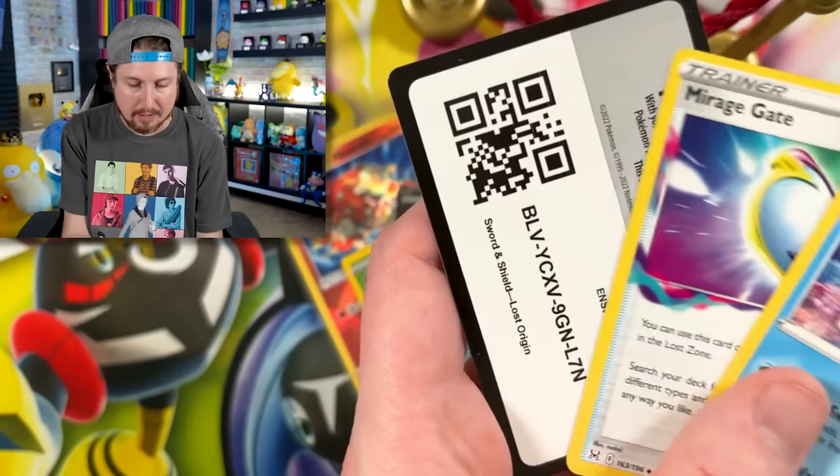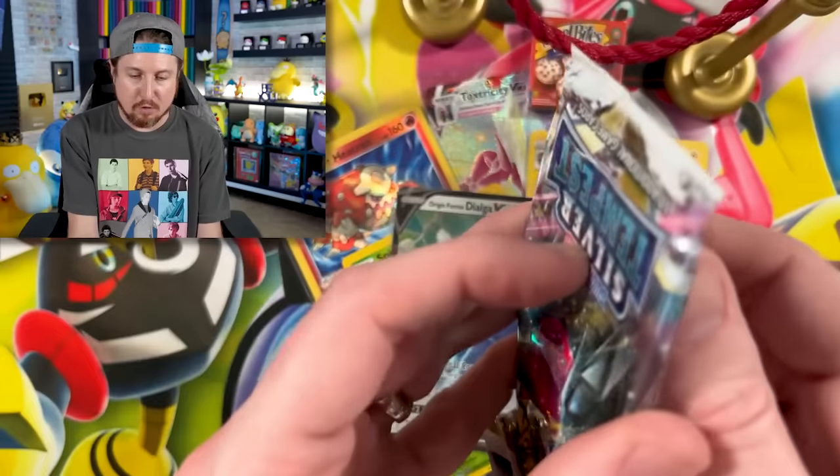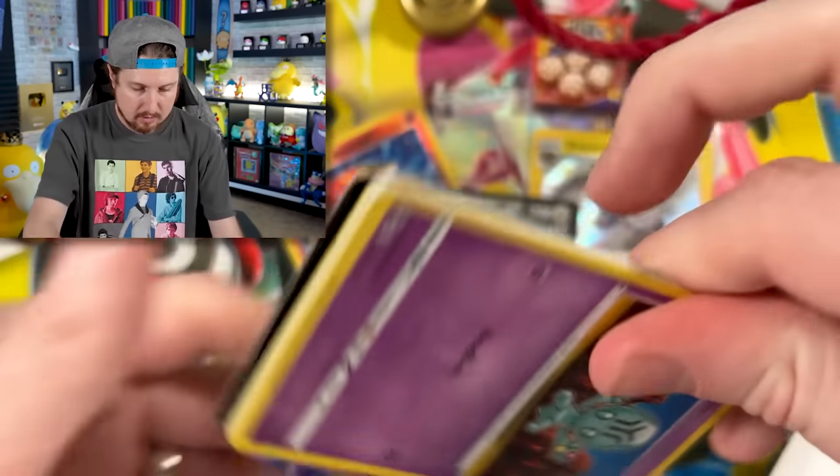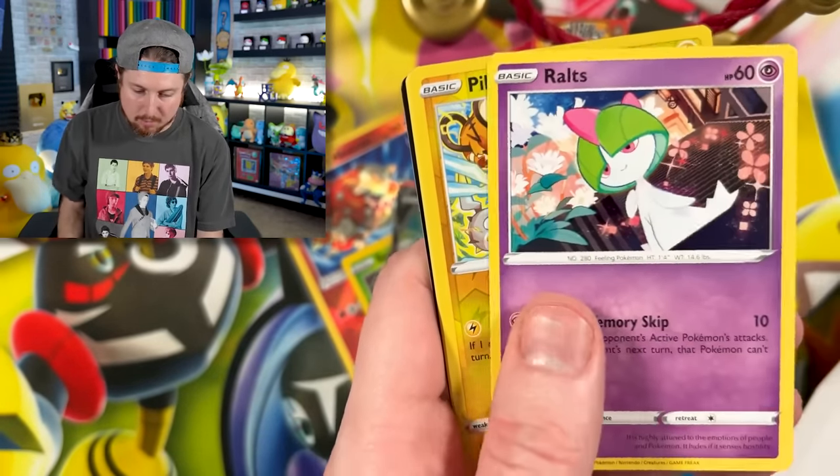Energy, put it in the filing cabinet. We got a rest between Ultra Rare, rest, and then a Full Art. Okay, that's how it works. Silver Tempest. You know what? I wouldn't mind a Full Art from Silver Tempest. Here we go. We got Zubats going into Ralts.